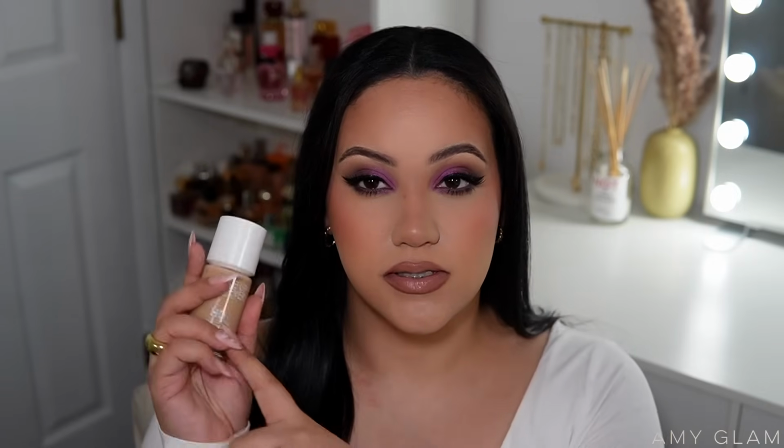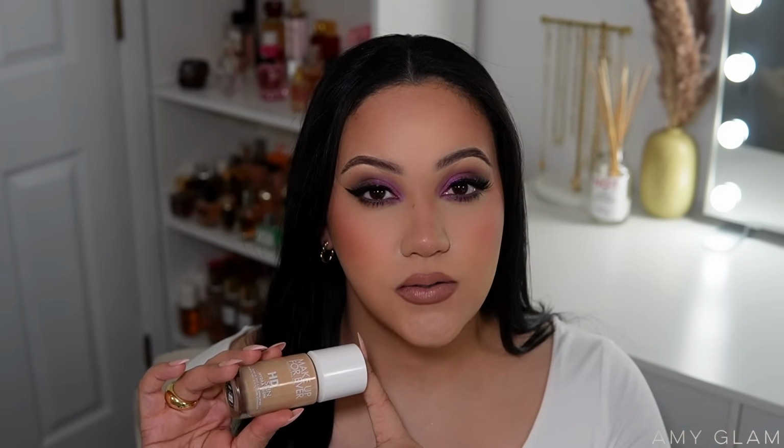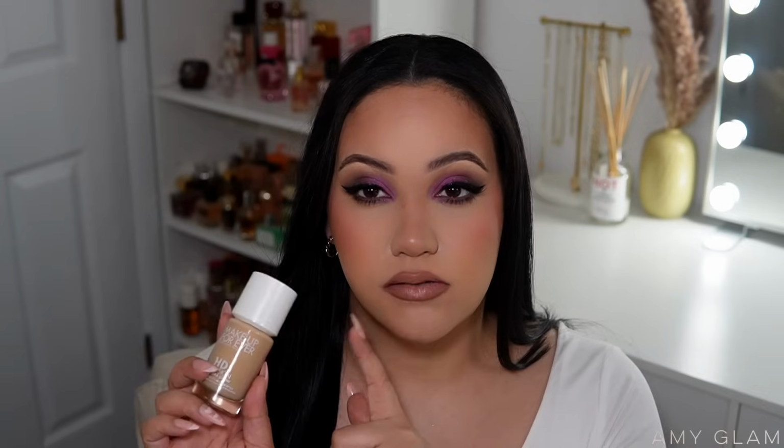And what I like about this is sometimes when they make a dewy version of a foundation, it feels like a completely different foundation. They did amazing with this because it feels like the same foundation, just super duper hydrating and dewy. So if you have oily skin, I wouldn't really recommend this, but if you have normal to dry skin, you have to pick this up.